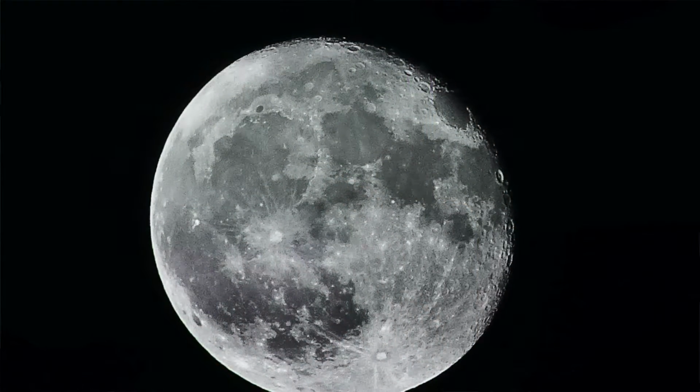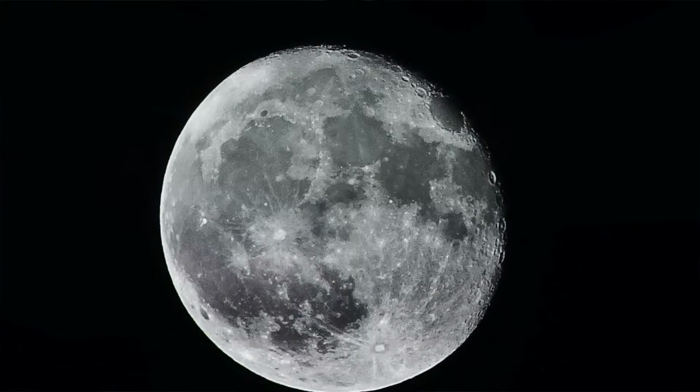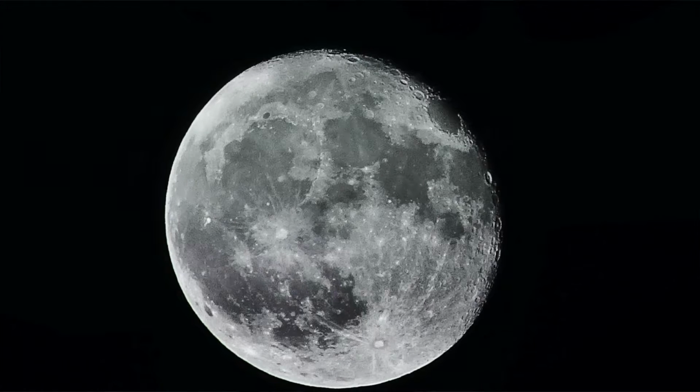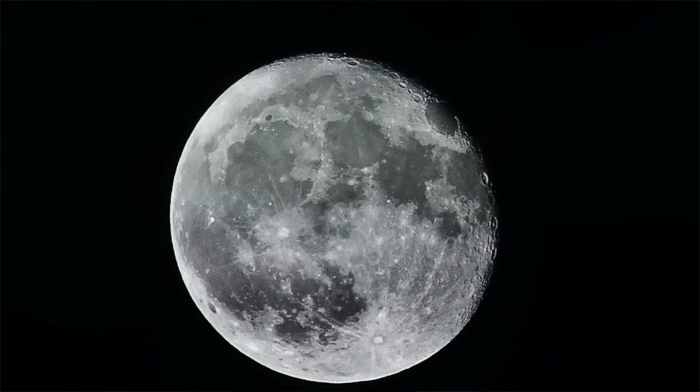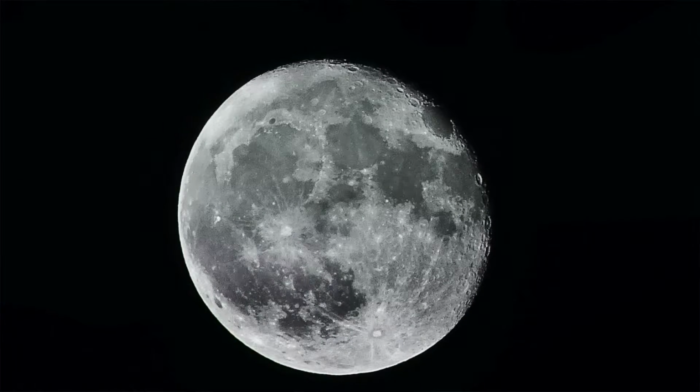The moon is rocky and cold. The moon looks bright, but is actually a dark place. It looks bright only when the sun's light reflects or bounces off the surface. It takes about 27 days for the moon to orbit Earth.